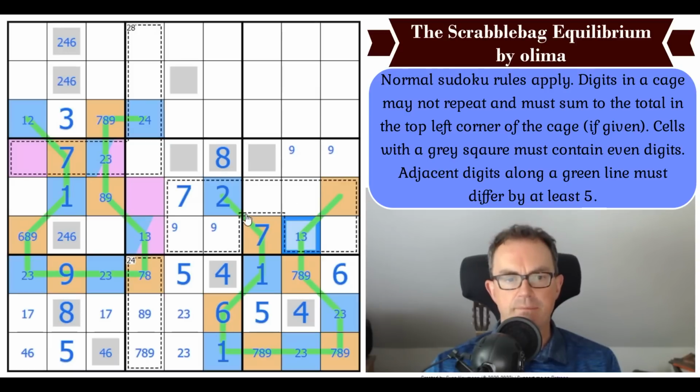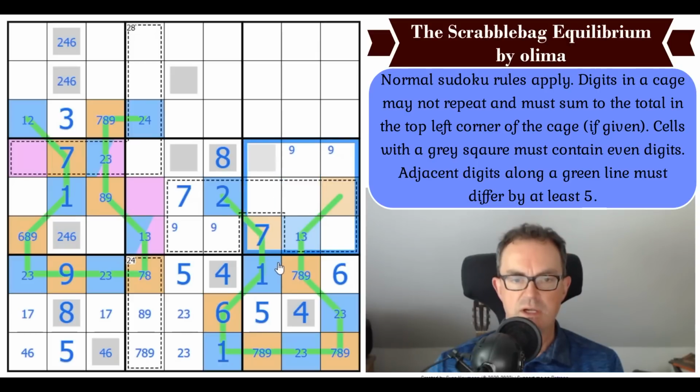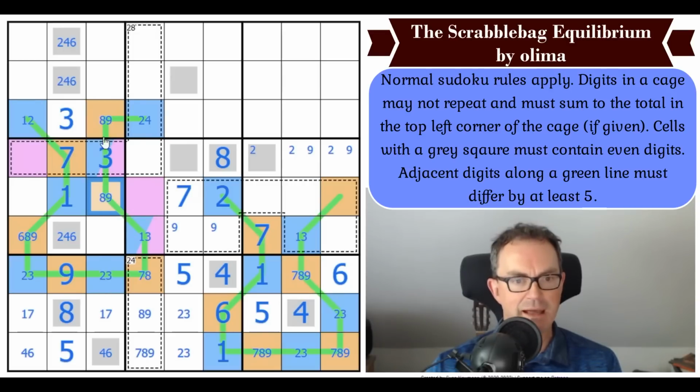Oh, I see. Yes, okay. So the question I should be asking is where does 2 go in this box? And because it can't repeat in its own region, it's in one of those 3 cells. And that means it's not here. So this has become a 3, which can't be ever next to 7. So this becomes 8 or 9. That doesn't do anything. Bobbins. No, it really doesn't seem to do anything.